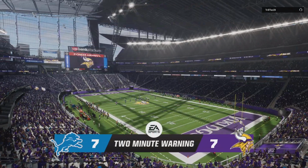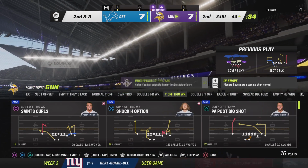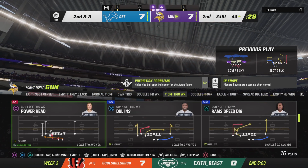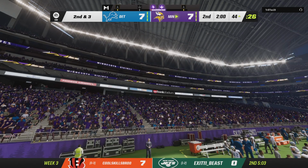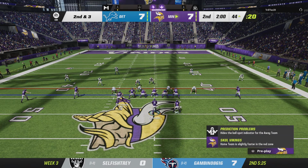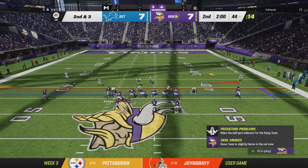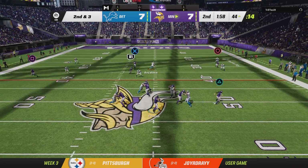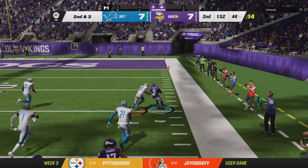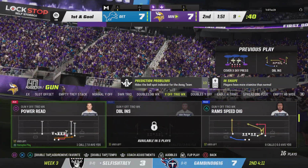We've hit the 2-minute mark of the 1st half. All knotted up at 7. From the 44, Cousins. Open right side, complete to Rager. They find some open field here. And they move this all the way down to the 9. It's a gain of 34.